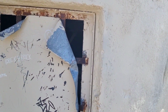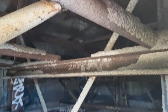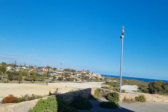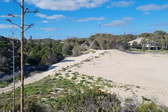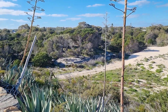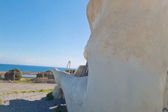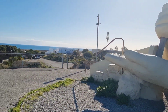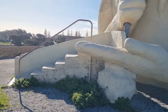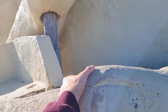Let's check what's in here inside it. All the metal, all rusting away. Right in the ocean here, so it gets a lot of salt ocean spray on it. Yeah, at the back of it's just some more vacant land, which used to be part of the park in the 80s. You can see over there some kind of moat where water used to flow. That's my hand.